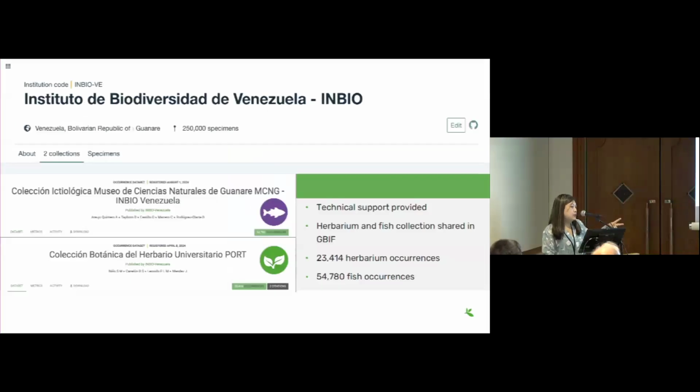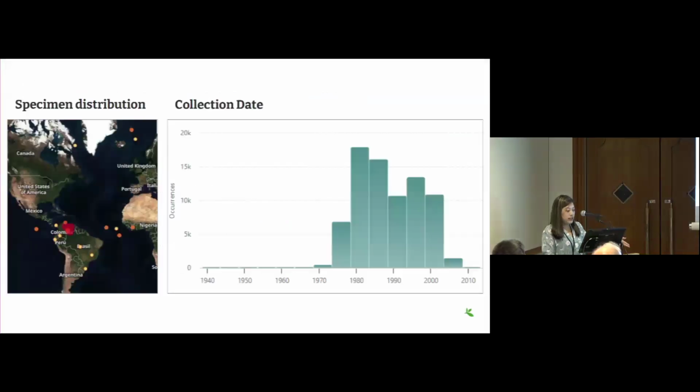Next are 2 institutions, in the coming 2 slides, that our colleague Leo was involved with. The first one is called Instituto de Biodiversidad de Venezuela. I may not be right with the pronunciation, so I'll just go with INBIO. With his technical support, they have mobilized their herbarium and fish collection with more than 78,000 specimen occurrences, and these are the datasets. The specimen distribution is mostly from Venezuela and other parts of South America.